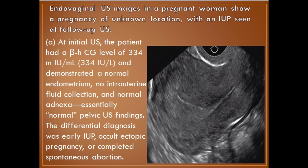Endovaginal ultrasound images in a pregnant woman show a pregnancy of unknown location, with an intrauterine pregnancy seen at follow-up ultrasound. A. At initial ultrasound, the patient had a beta HCG level of 334 mIU/mL, 334 IU/L, and demonstrated a normal endometrium, no intrauterine fluid collection, and normal adnexa, essentially normal pelvic ultrasound findings. The differential diagnosis was early intrauterine pregnancy, occult ectopic pregnancy, or completed spontaneous abortion.